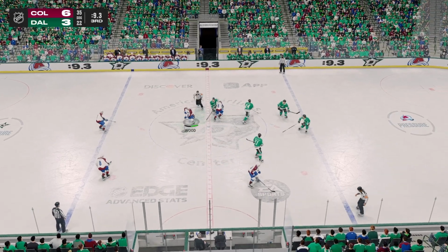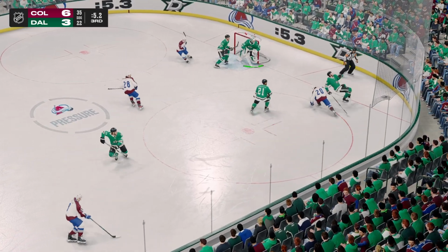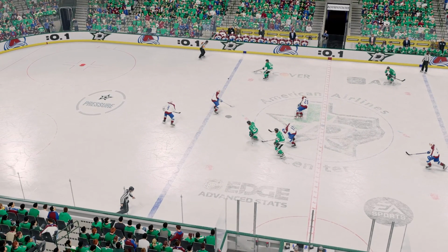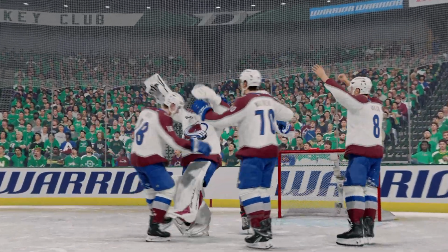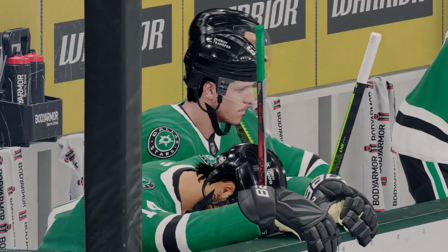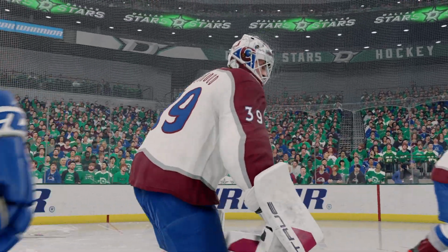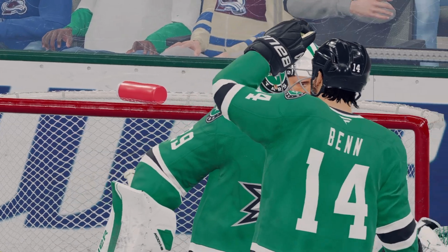The Avs win the faceoff. Looks to get the puck over to Colton. And the game is over, and they punch their ticket on to the next round. And look at the smiles on the ice as they celebrate a dominant road win.